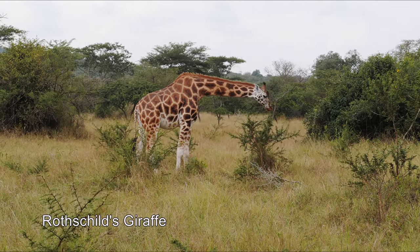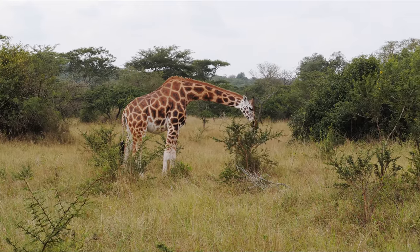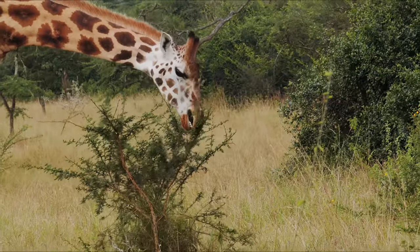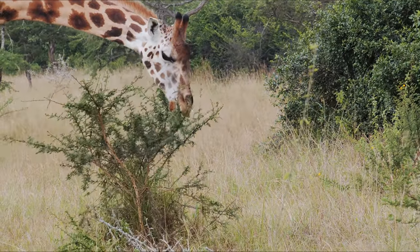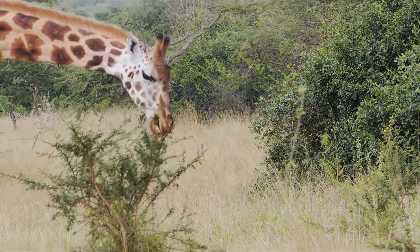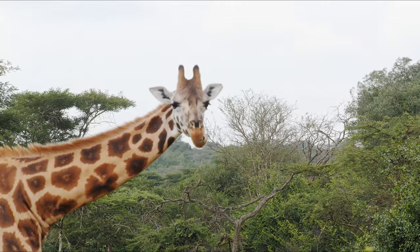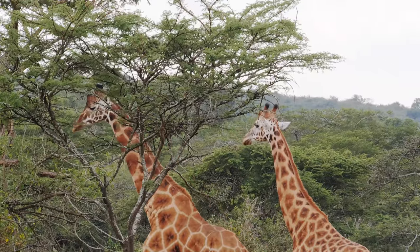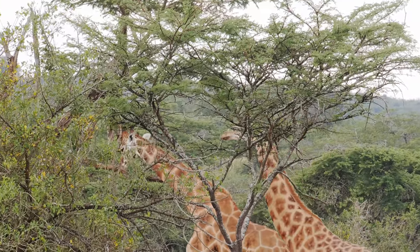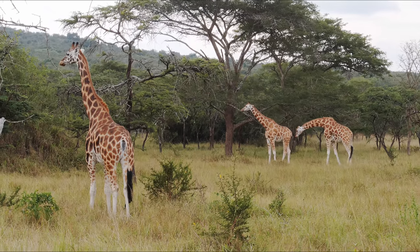Between 1960 and the 90s, the populations of giraffes had crashed by 90%. Only two sites left. In 2016, there were 2,100 Nubian giraffes living in the wild. Of those, 1,500 are Rothschild's giraffe ecotype. They are graceful animals and lovely to watch.